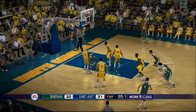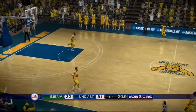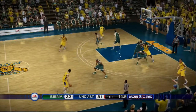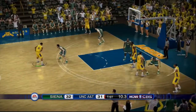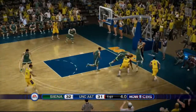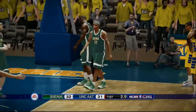In the paint. And he can't get the bounce. Snatches it down. Looking for a good shot. And the block. He manages to keep it in. Ball's going to stay down here.